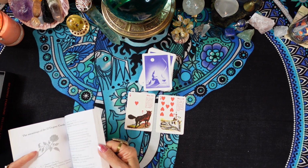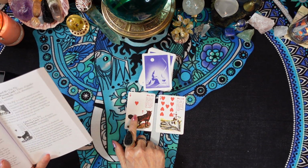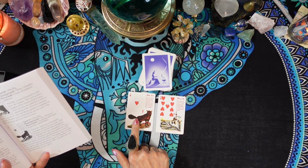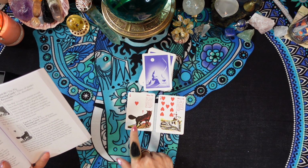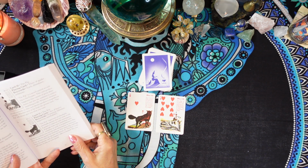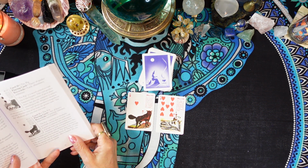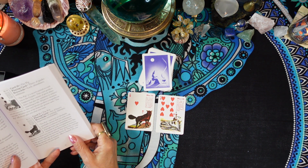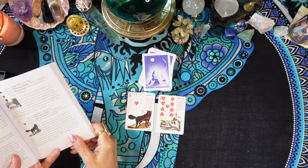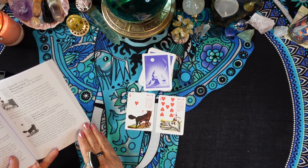Okay, so we want to look up card number 11, which is the fox here. Now it says, the key words for this are cunning, falseness, hypocrisy, and unreliability. The fox represents an absolutely unreliable person that you must avoid. It points to mistrust and cunningness of people from your immediate environment or circle of acquaintances. Pay attention to whom you entrust with information or resources. Don't let the fox guard the henhouse. The closer this card falls to the person card, the greater the threat.